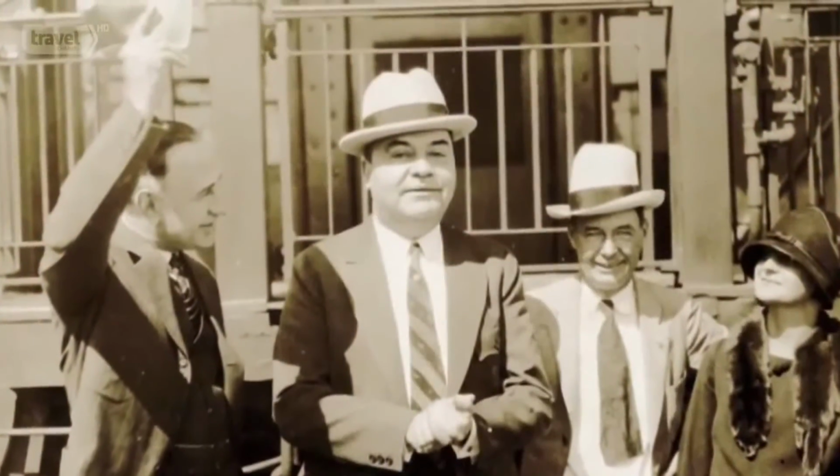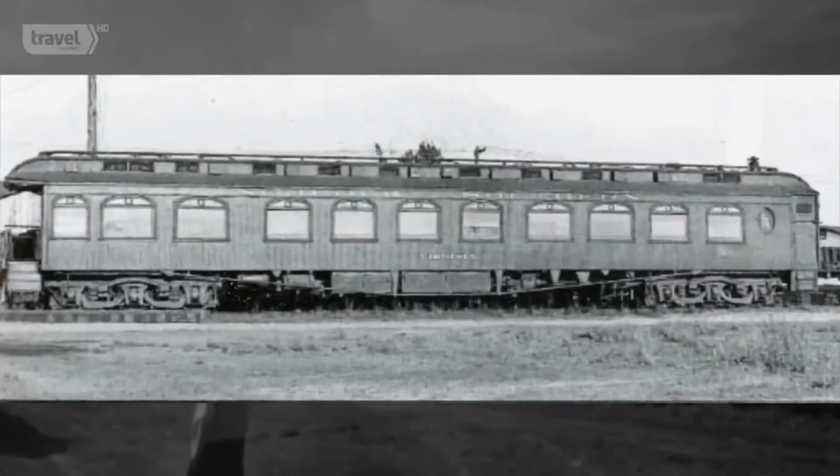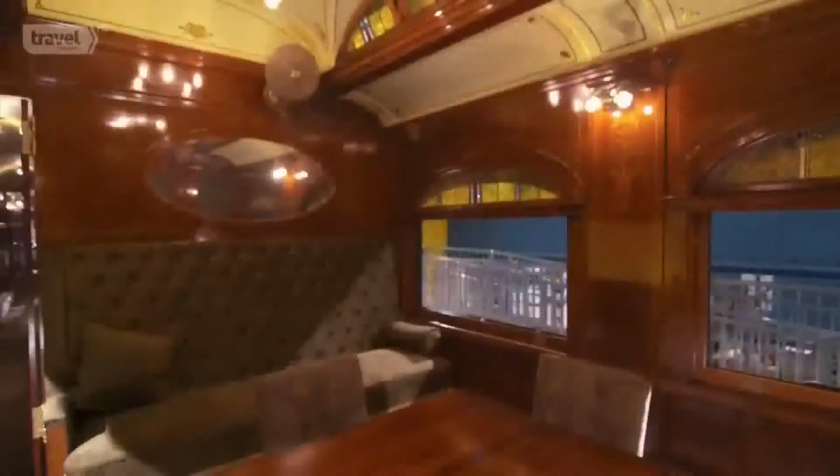John Ringling was the advance person. He would make sure all the contracts were in line so that when the show came to town, there was no doubt, no problem. John and his wife Mabel used the lavish rail car to travel across the country from 1905 to 1916. This was his car. It wasn't owned by the circus.